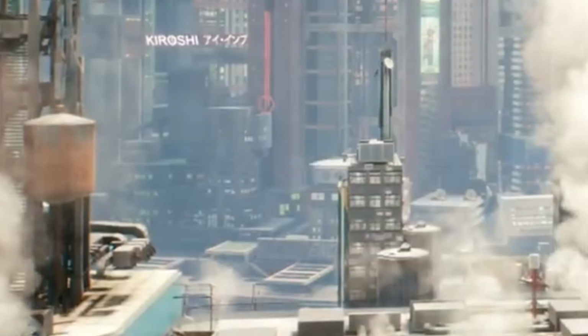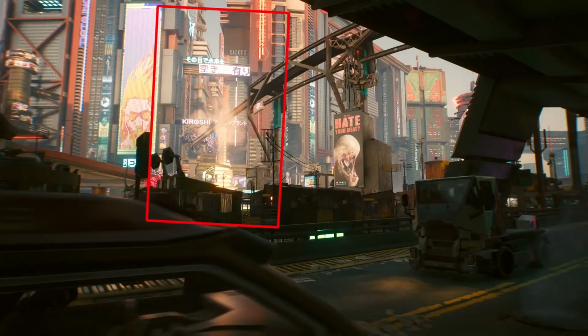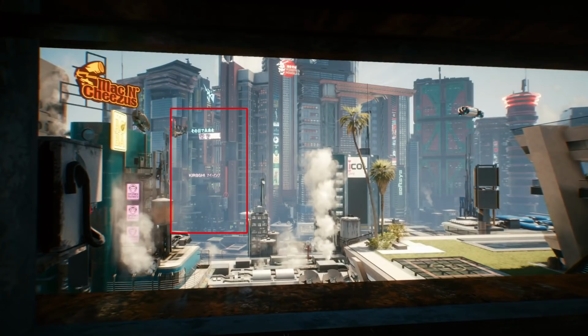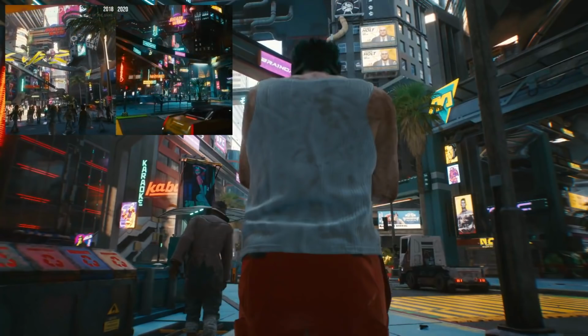I also mentioned this before, but we see the Kandachi weapons store as a great point of interest to get a feel for where on the map we actually are. We also have a scene later on in the trailer near Kabuki, which also gives you a feel for where V's apartment is.